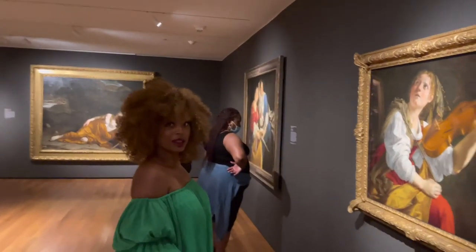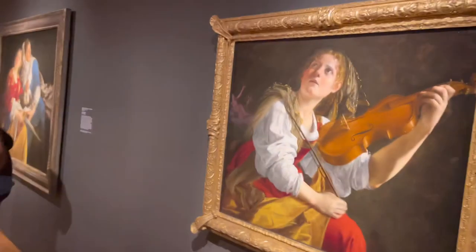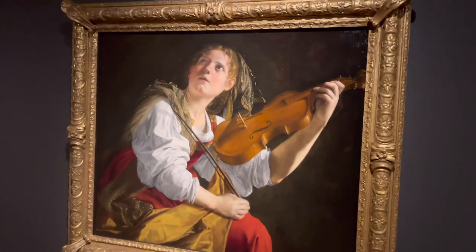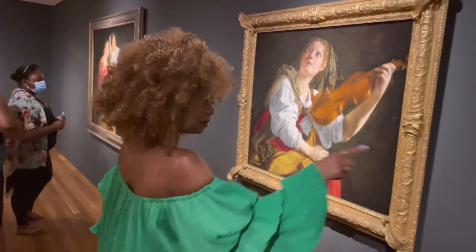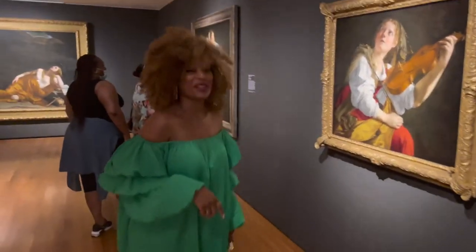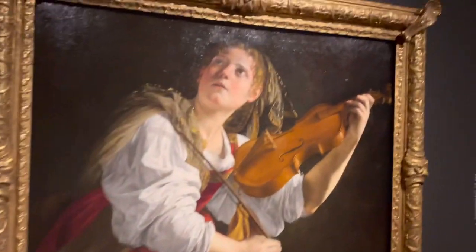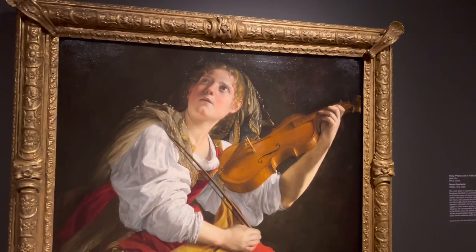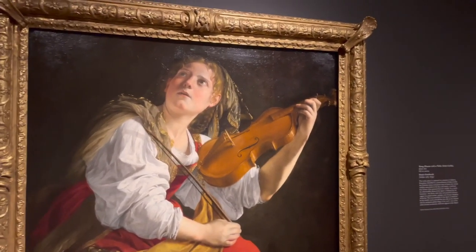Oh, wow, babe. Know what this is? You guys want to know what this portrait is? Take a wild guess. This portrait is a young woman with a violin. That's the name of it. Very, very creative. They missed the young woman confused. Young woman in a tizzy with the violin. Let's see what else they have.